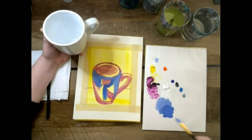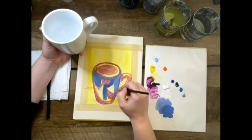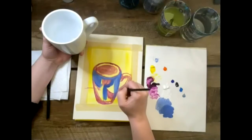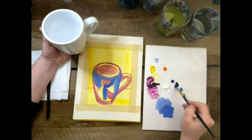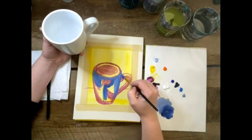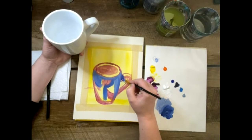You get to choose those decisions, like I said, how realistic you want this to be versus how expressive or stylized. And I think the best way to figure out what you like is by painting a ton. Because the more you paint, the more you're going to figure out what you like and what you don't, what you want to repeat and what you don't.